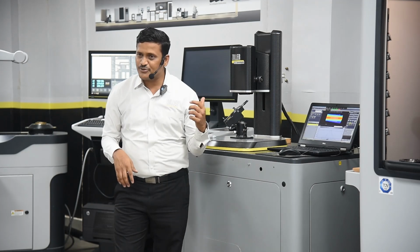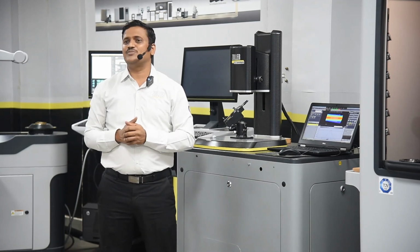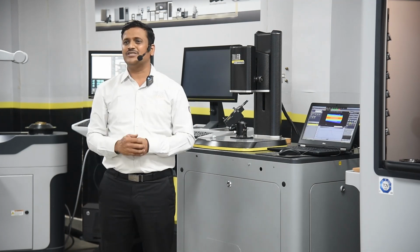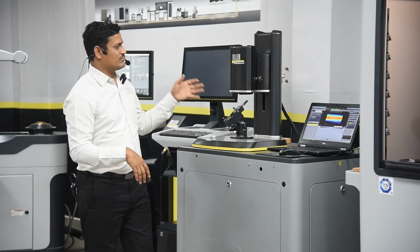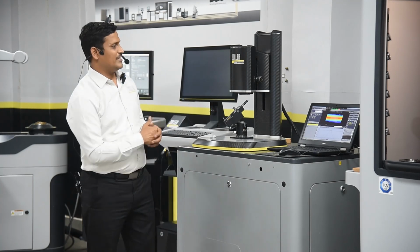Certainly there are options which guarantee similar things, but it takes hours to measure one simple object. Here we made this machine for your shop floor use, not to keep inside the lab for some specific people. This is for your shop floor people. They can verify it, they can qualify the tool for dispatch. So this is something we ensure.